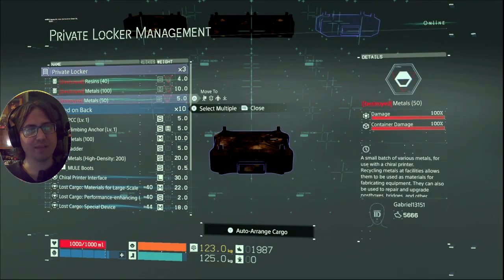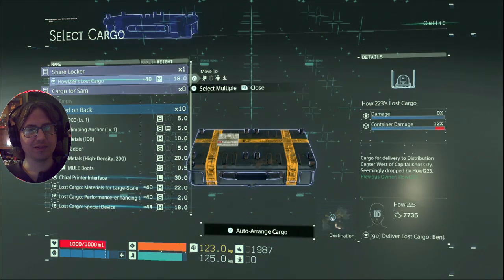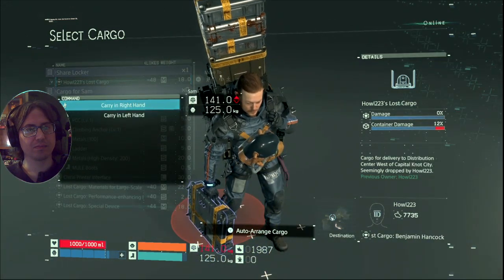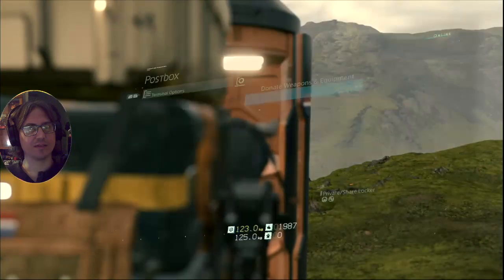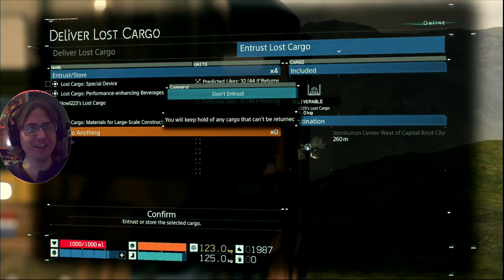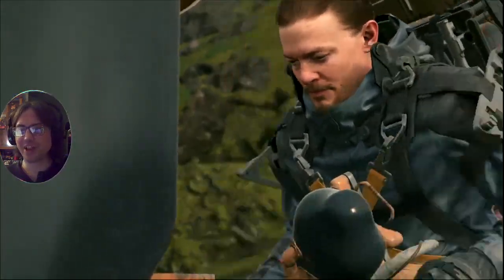I mean, we read the weight limits. I can't take them, as much as they might be useful. Right, okay, shared locker. Claim cargo. Howl's lost cargo. Okay. Distribution center west of Capital Knot City. Offload it. The delivery. Howl's lost cargo. Don't do anything. Okay, so we can't do anything with that, but that's fine.